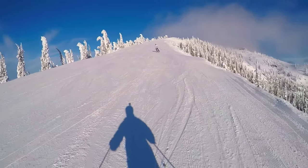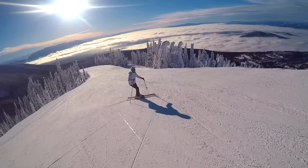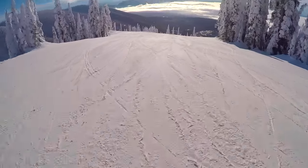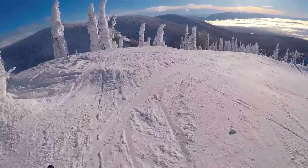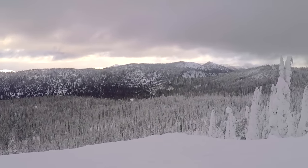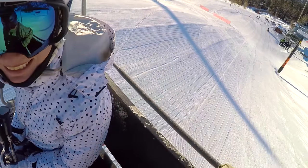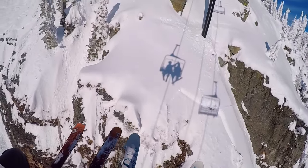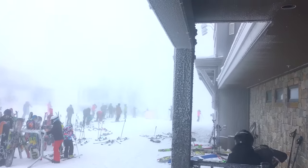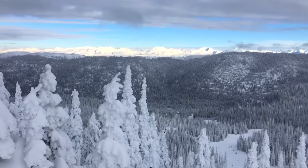If you have a clear day, be sure to hit Inspiration Run for some amazing views. When we need a break, we love stopping into the Summit House for some hot cocoa or good medicine. The chicken basket with fries is pretty great too.